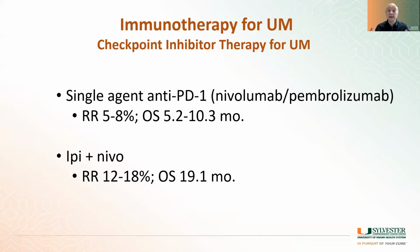When you combine an inhibitor of PD-1 with an inhibitor of CTLA-4, like ipilimumab and nivolumab, it looks like the response rates are a little higher, 12 to 18%, and the overall survival may improve to around a median of 19 months, which seems significant, although there hasn't been a head-to-head comparison between single agent and ipi-nivo. There is a feeling that the combination may be more active.